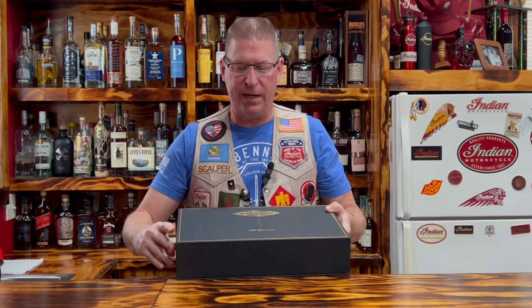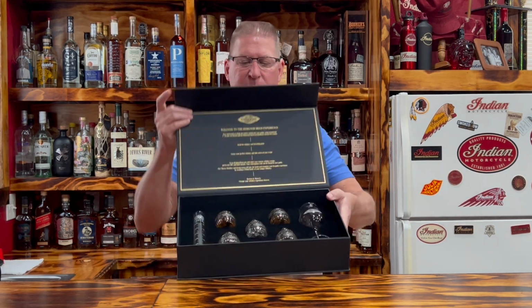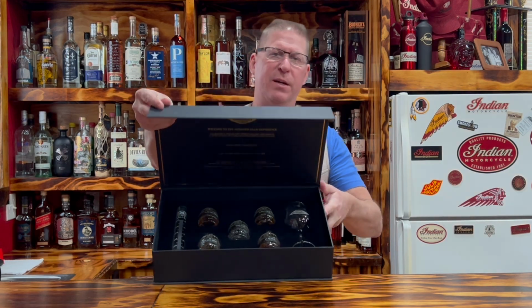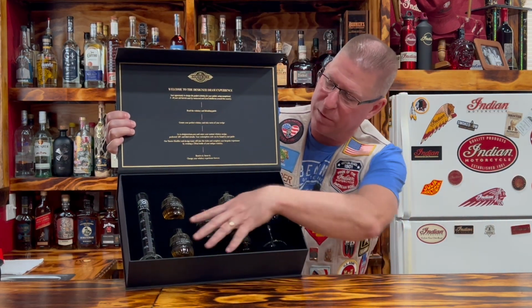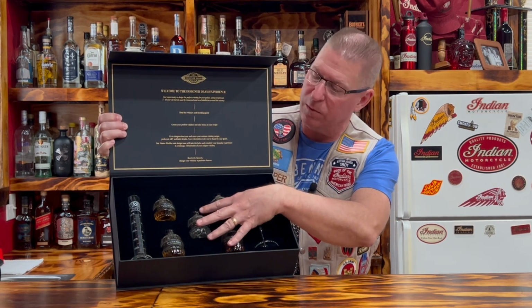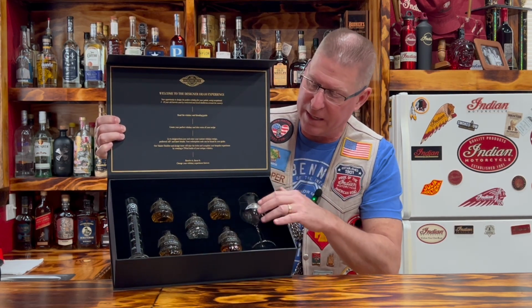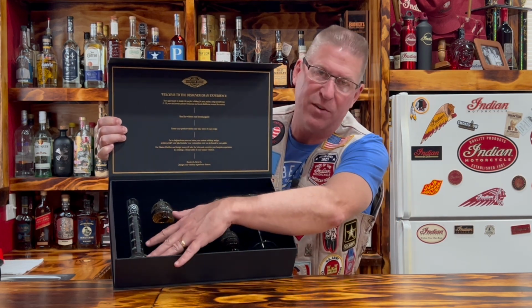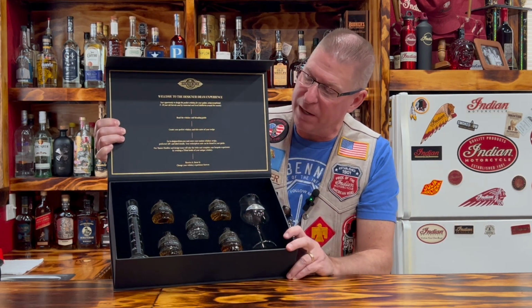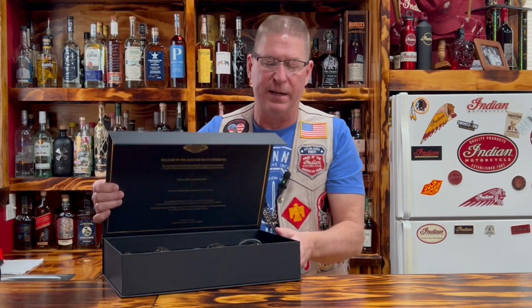So what you get here with this Designer Dram, you saw at the beginning of the video, just to remind you, you got 5 samples of the different bourbons and whiskeys that they offer. They give you a snifter glass and a measuring beaker so that you can formulate the formulation that you want. Well, guess what?